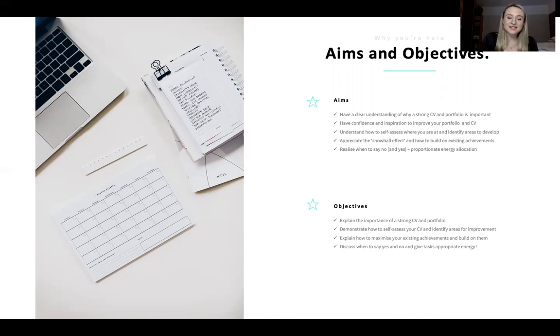And then objectives. So I'm going to explain to you the importance of the strong CV and portfolio, demonstrate how to self-assess your CV. I'm going to explain a bit more about maximizing your achievements. And then we will go into a discussion about saying yes and no and working out when it's appropriate to say yes and no to different opportunities or requests.